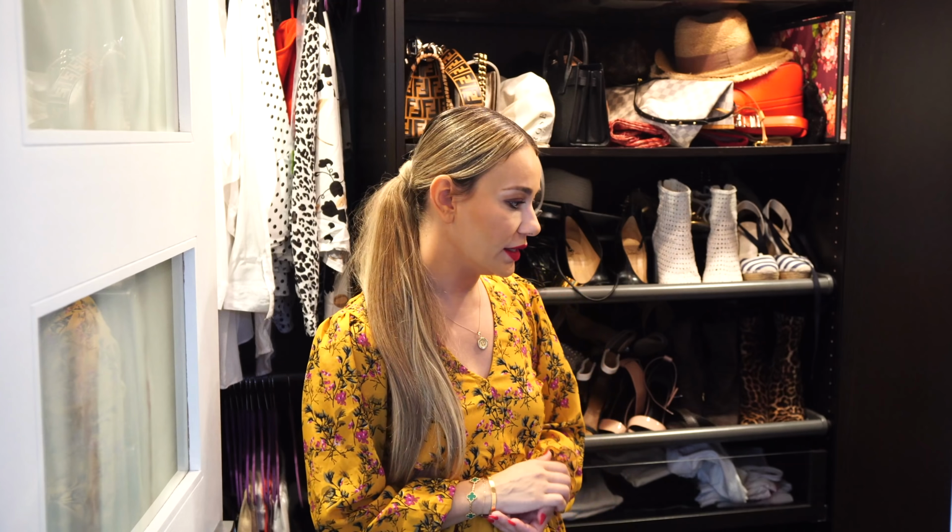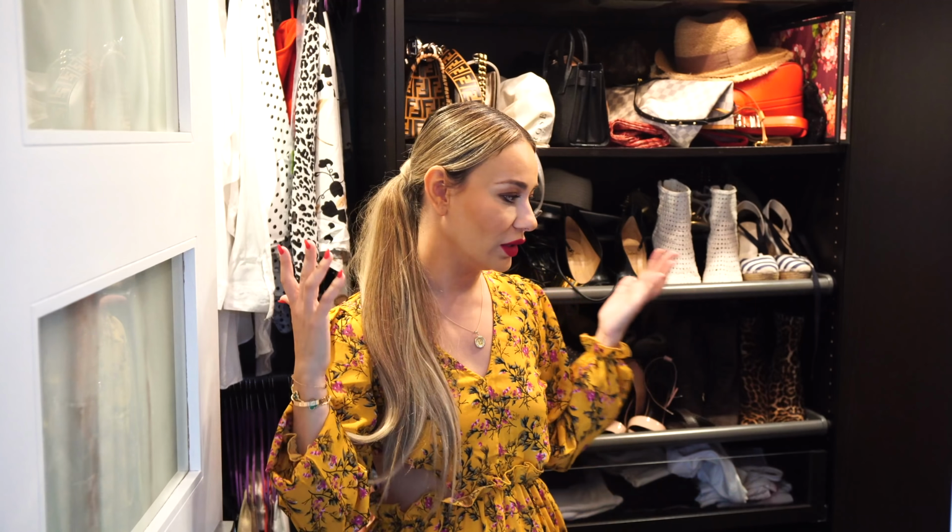Anyways, for clothes, I don't have a lot of clothes because I actually donate my clothes several times a year. I send it to Armenia. So I like to keep my closet less cluttered. I do a big clean out every season, because if I'm not gonna wear it, why should I keep it in my closet? I could send it to someone in need.